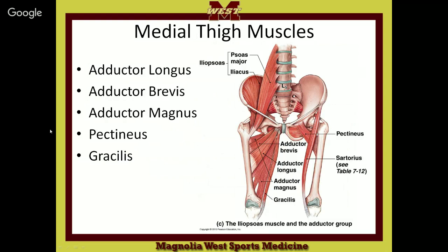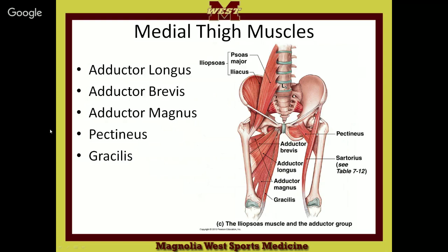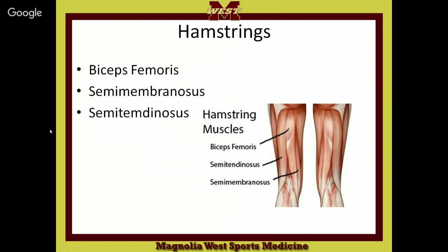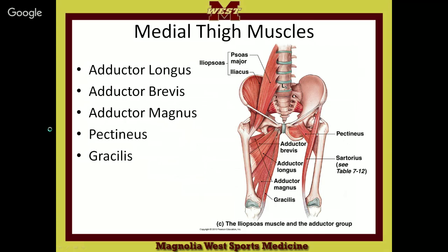All right, how about some more new ones? Yes. Because, you know, you get these guys and they get, oh, I got a pulled groin. Yeah, well, sorry. Let's go back over here. No, we won't talk about this. All right. Adductor longus, brevis, magnus, pectineus, gracilis. I know. I didn't make the words up either.